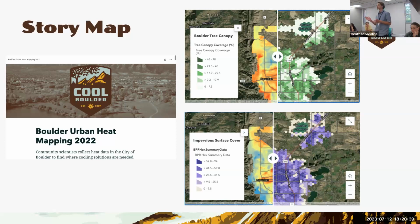Story Maps has this cool feature where you can swipe maps and kind of compare side by side. It's not a statistical comparison, it's more of just a visual comparison. But looking at tree canopy, impervious surface, and I also looked at affordable housing data, where some of those community members are living. And the general visual pattern did show that the hottest areas have lower tree canopy and higher percent of area impervious surface.